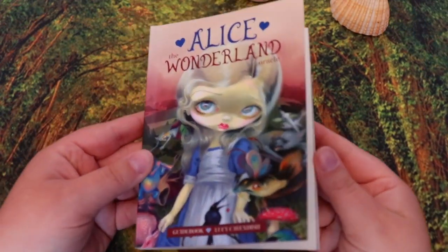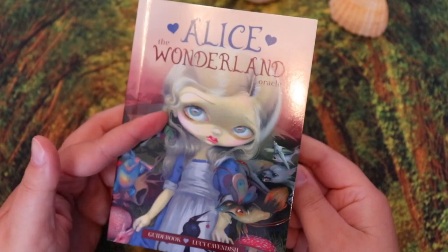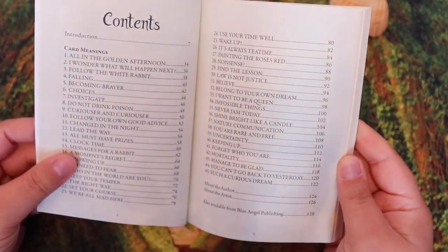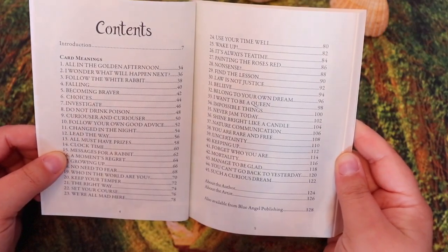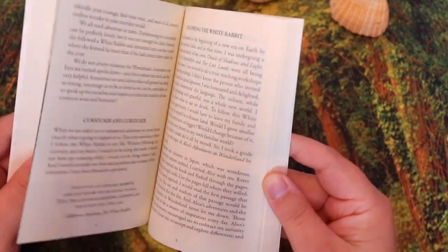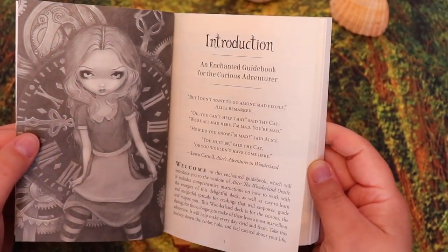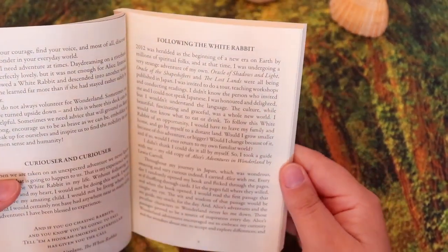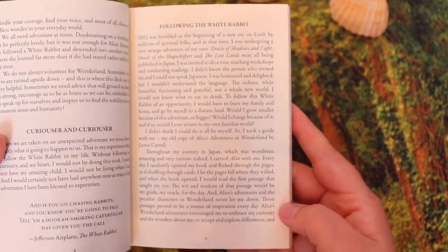I'm sorry, I didn't show you the box, but I think it's always the same one. It's Blue Angel. So, the guidebook. Here we have the contents. So it's an introduction and the card meanings. So what she writes is the usual introduction that you have, and then also how this oracle came to be.